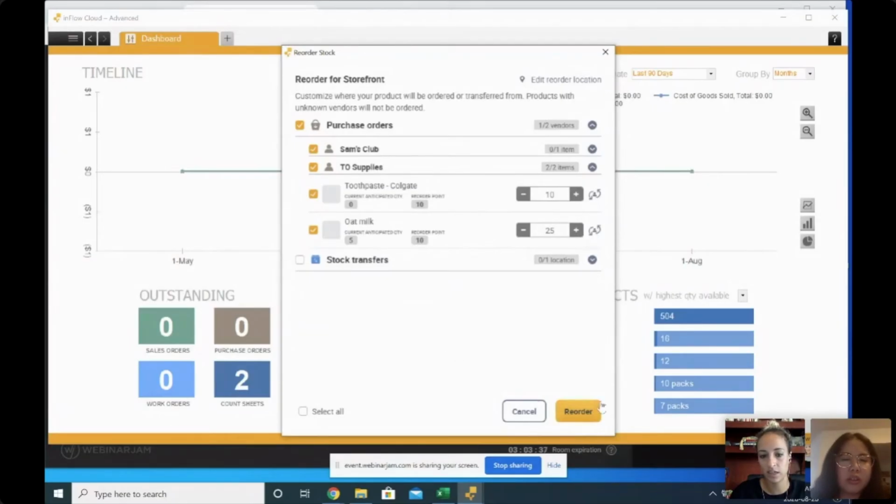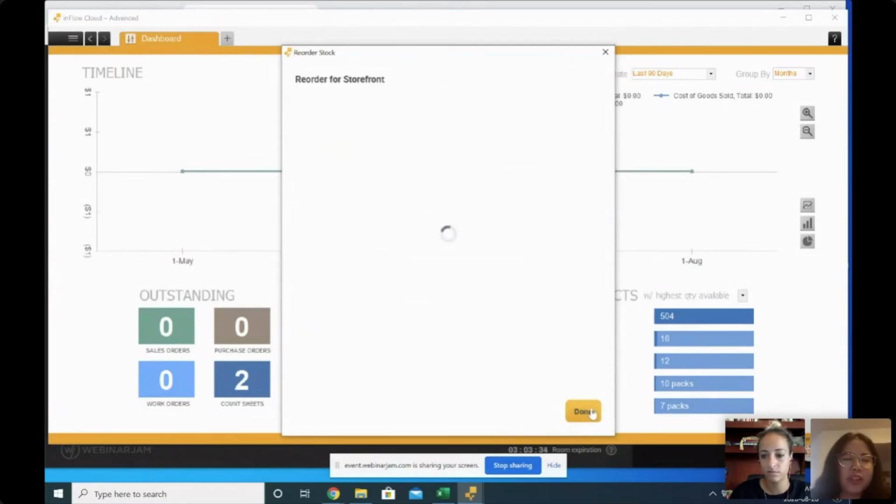And then when you're ready, again. Oh, sorry, before. That's okay. We'll go back. Mark had a comment about the screen itself. Okay, I will go back to the screen just to show you. You press reorder and it's already done. If you'd like, you can go to the actual purchase order by clicking here.